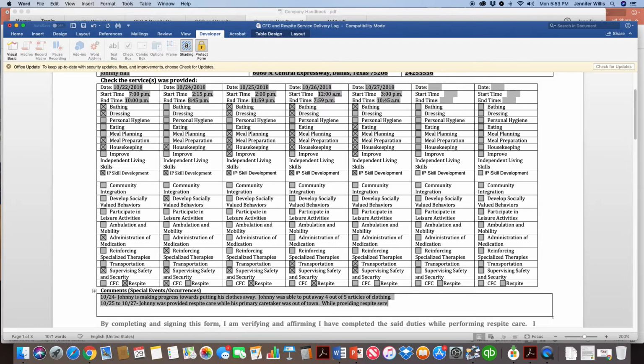respite services, Johnny worked on his goal. And see, this is me coming off the top of my head. While providing, Johnny made progress towards his goal to put away, and I can be more specific, and I can say how many times he did that, but we're really talking about respite.